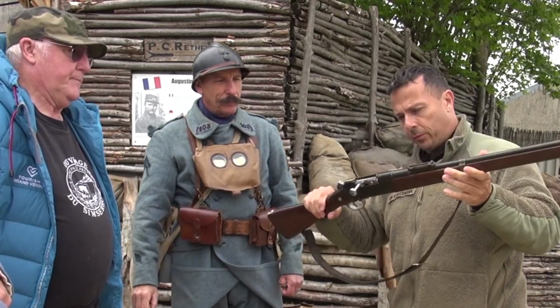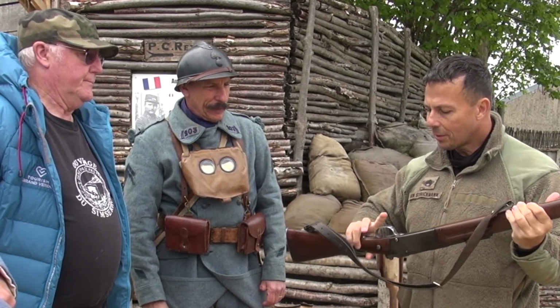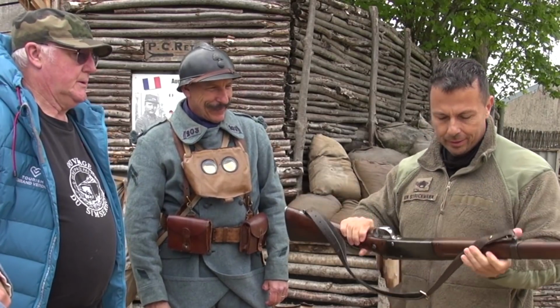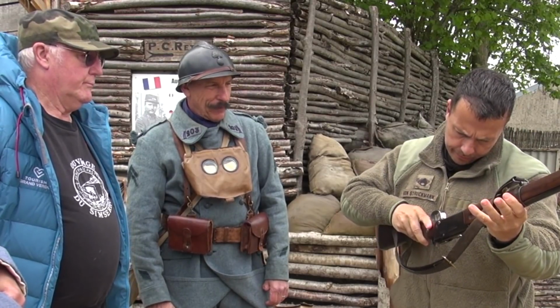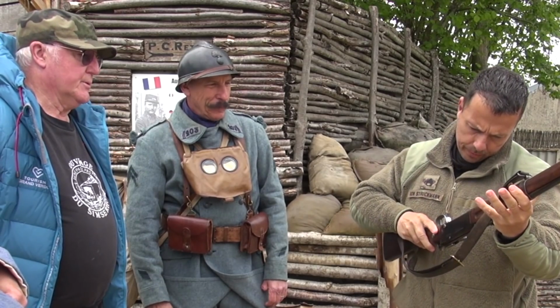It's a beautiful rifle. 1886, beautifully polished. What is this? This is 7. It's 8 millimeter. What's the 775? That's the number, the serial number.